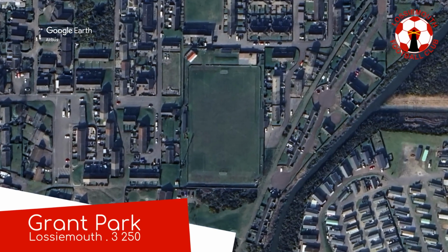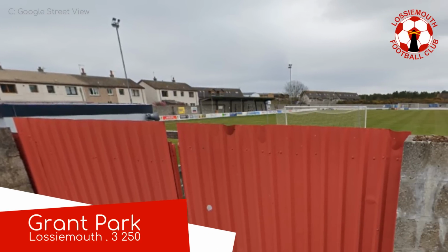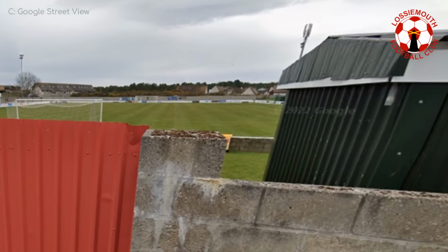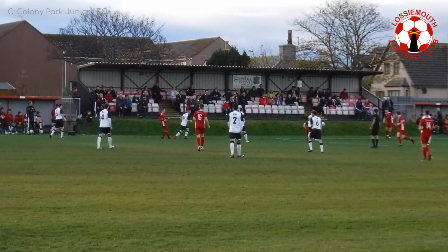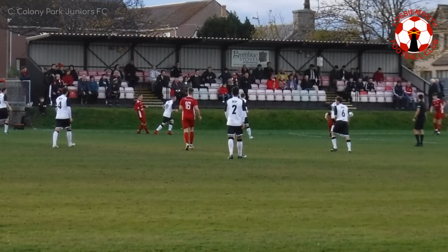Grant Park, Lossiemouth. Wait, didn't we already have this one? Oh no, that was Grant Street Park. Clacknacuddon, of course. You'd think that Clacknacuddon wouldn't allow such a similar name, you know, given how much money and merchandising rights is at stake. Anyway, this is a nice little ground. I quite like how the lawn sort of rises into the main stand here.